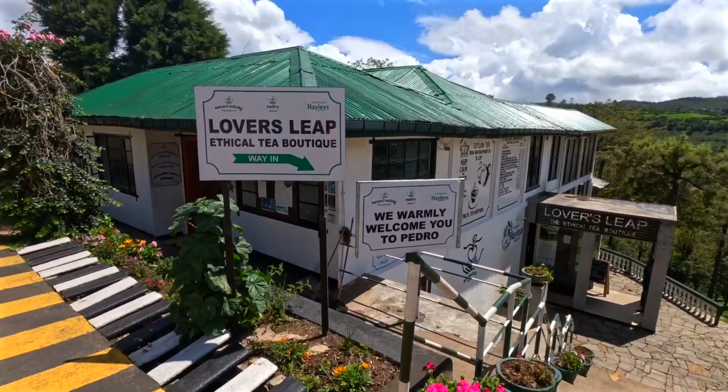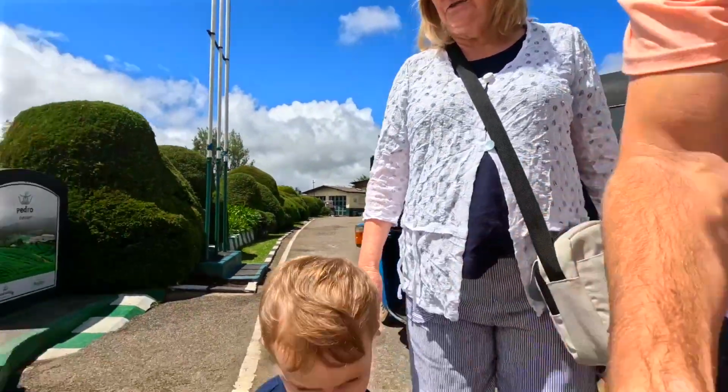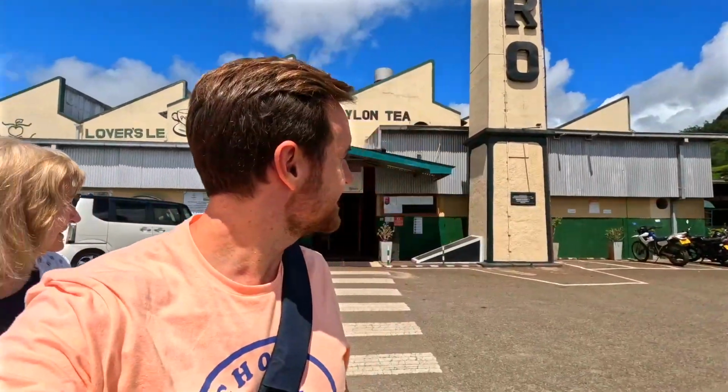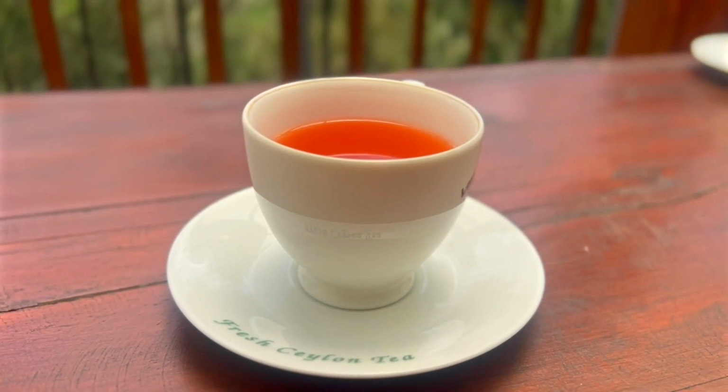So here we are, the Elson family adventure, missing a Tegan, missing a mummy, but we've got Grammy, and we've got Oliver. Woo! He doesn't want to be on camera today. And we are at the Pedro Tea Estate, which is already the best tea in the world. It smells of tea as well. Beautiful. And we'll have a look around, try some tea.